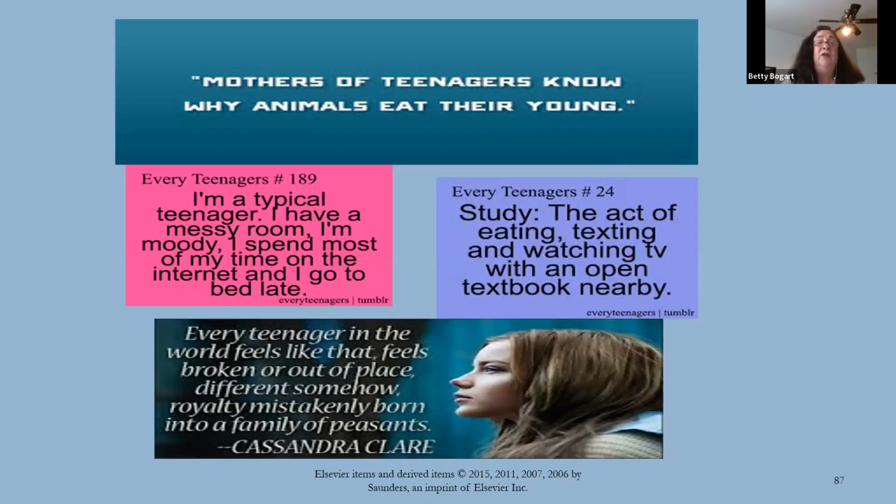I love these little sayings here. Mothers of teenagers know why animals eat their young, because wow, they're pretty hard. It says, I'm a typical teenager. I have a messy room. I'm moody. I spend most of my time on the internet and I go to bed late. I mean, these are things that you will see for sure.